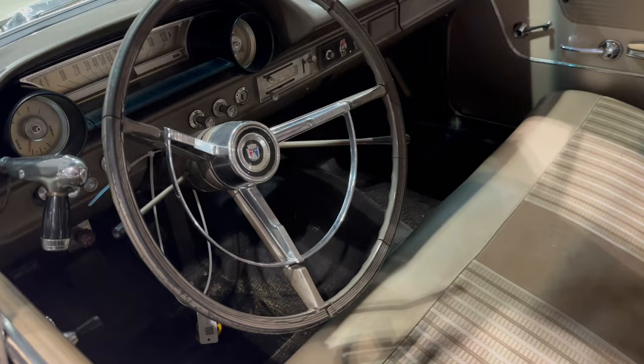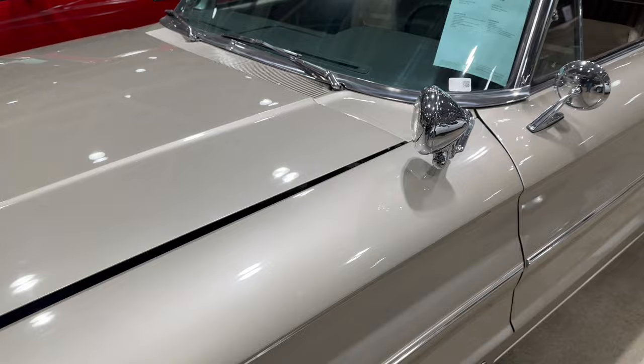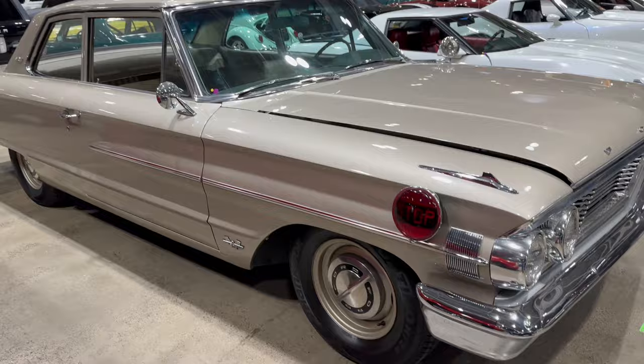Inside, once again, pretty basic. Now, what they're telling us with the information on this car, they believe it was an Iowa State Highway Patrol vehicle based out of Des Moines. But something kind of different. That's one cool thing about going to these auctions. You never know what kind of cool cars you're going to get to check out. I mean, there's a wide variety of stuff here. We're just showing you bits and pieces of some of the stuff that's here. But even had a stoplight right on the side of the front fender.